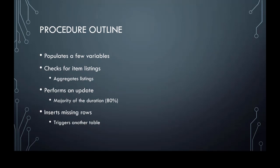So the stored procedure really does 4 things. It populates a few variables early on. That statement's not really consequential. It checks for item listings. So if you have, say, 20 of a given item that you want to sell online, imagine you've already put 5 of them on some marketplace. Let's say you've got them posted for sale on eBay. Well, you really don't have 20 available anymore because 5 of them are already spoken for. One of the queries in this procedure looks for existing listings of items so we can subtract that number out later if we need to. This is also not a huge part of the work we're doing in this procedure.